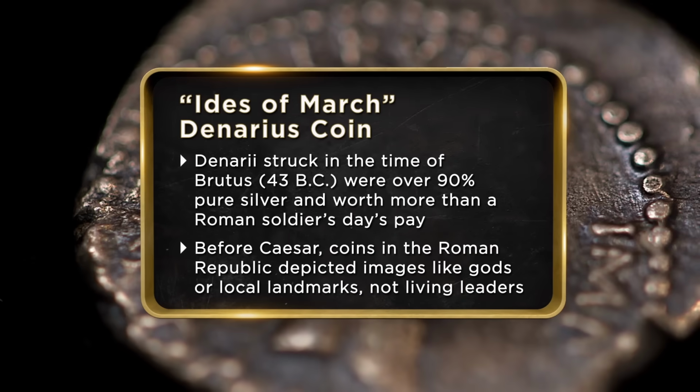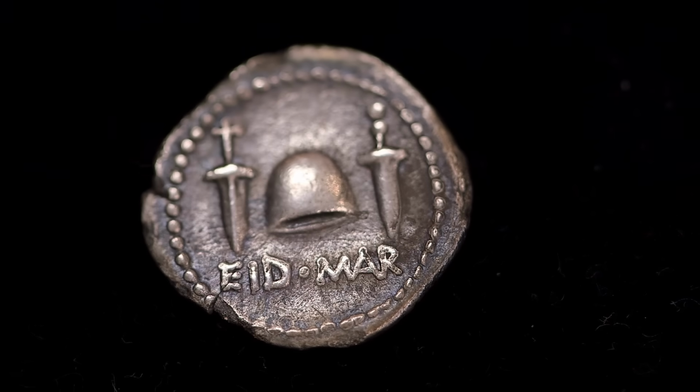I'm at the pawn shop because I would like to see if I could sell my Ides of March coin. I think the coin is the holy grail of Roman coins. If I can sell it, I've got my eye on some rare coins that are coming up for auction in about a month.